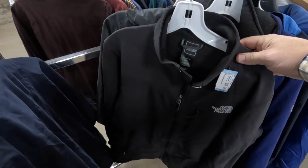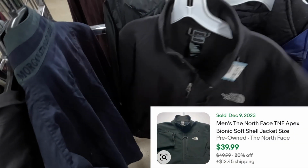There's a nice North Face soft shell, black. They want $8.39 on it. Doesn't look like it's got any issues. We'll go ahead and pick this one up.